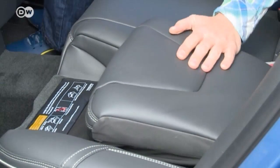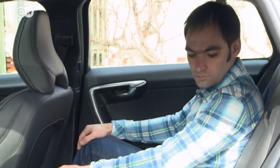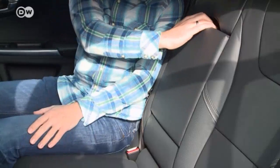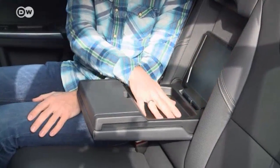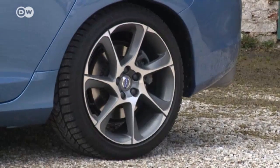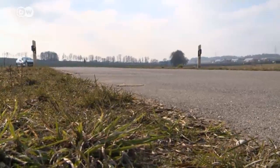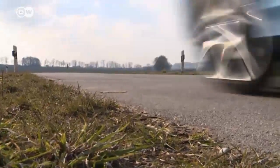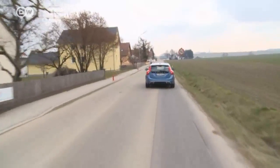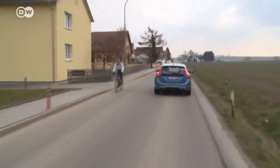Child booster seats are optional in back, but there's no option for lateral support. Passengers have plenty of room on all sides. Pockets and cup holders are built into the central armrest. Just like the design, the assistance systems are also up to date. Mattis notices that the V60's city safety system, originally equipped with pedestrian and car detection, can now also spot cyclists too, for example if they make an unexpected turn, so everybody's protected.